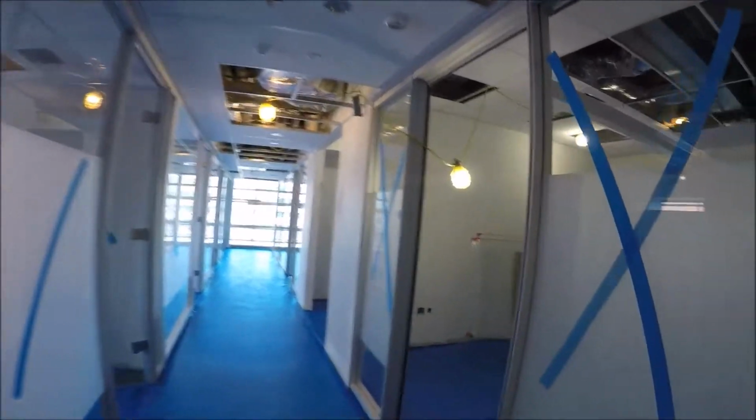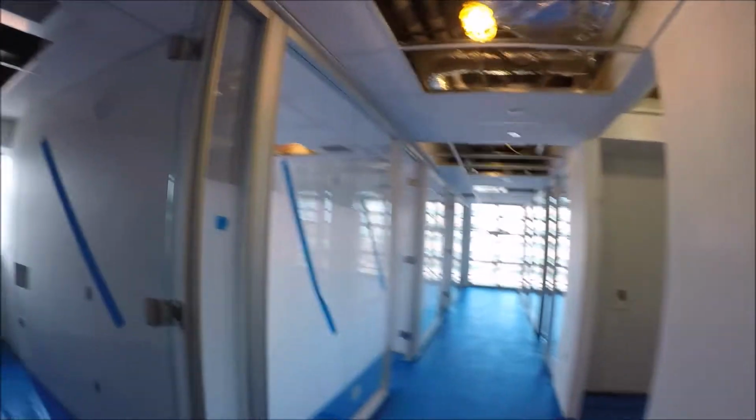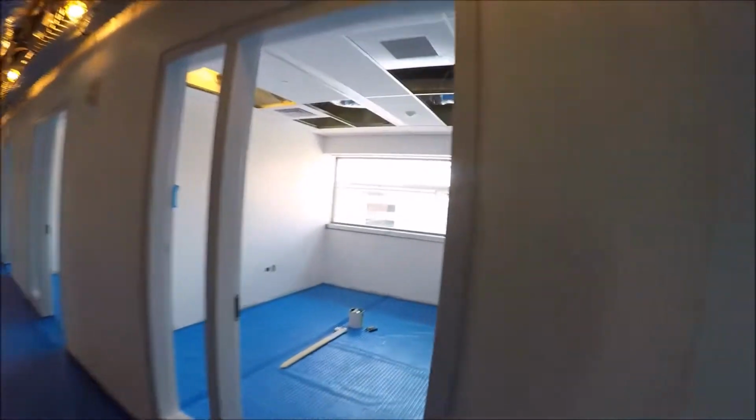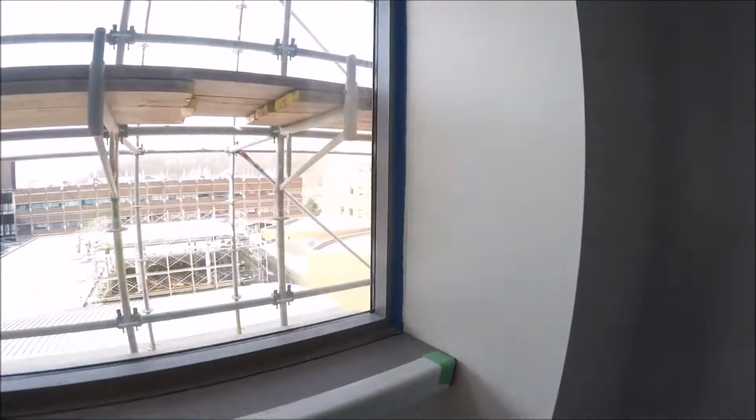We've got doors to go in through here. Now this is aluminum in through here. The doors come in. There's the glass you see right in through there. Here's the door right here. Window sills were installed since our last update. They've got protection on them. Let's see if we can take a peek here.